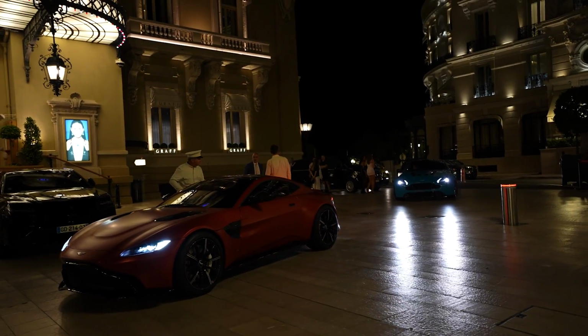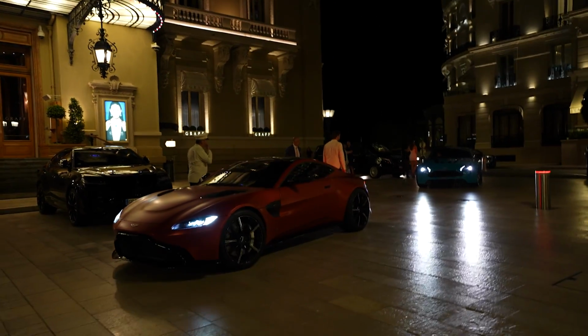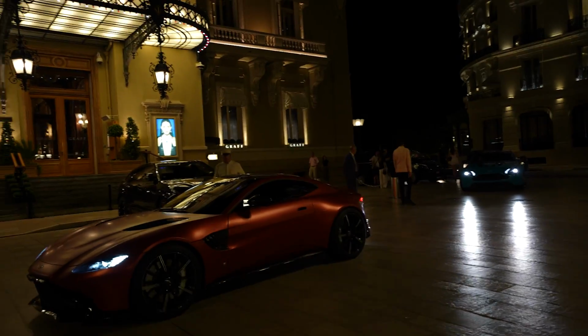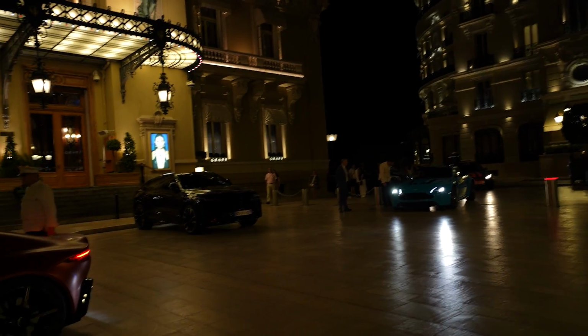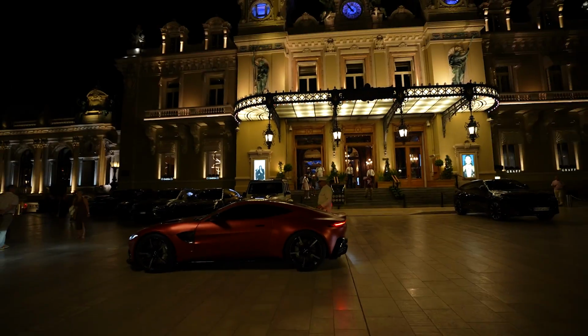Now, if any of you are wondering why this is such a big deal, it's because this casino is very prestigious, and to keep up appearances, they only allow supercars. So to get Boris outside would be absolutely unbelievable.